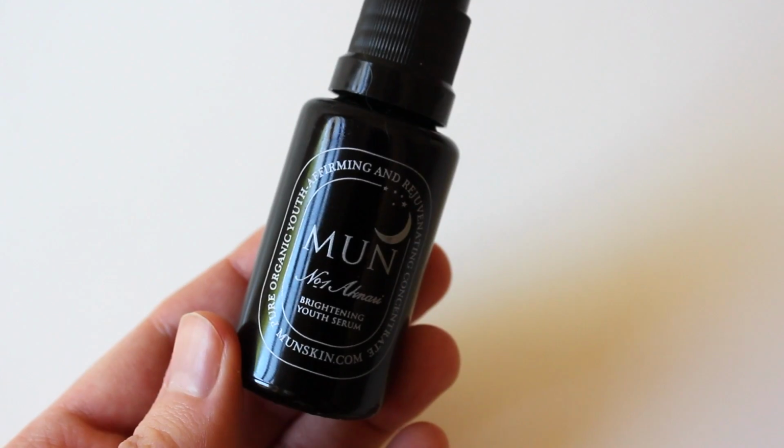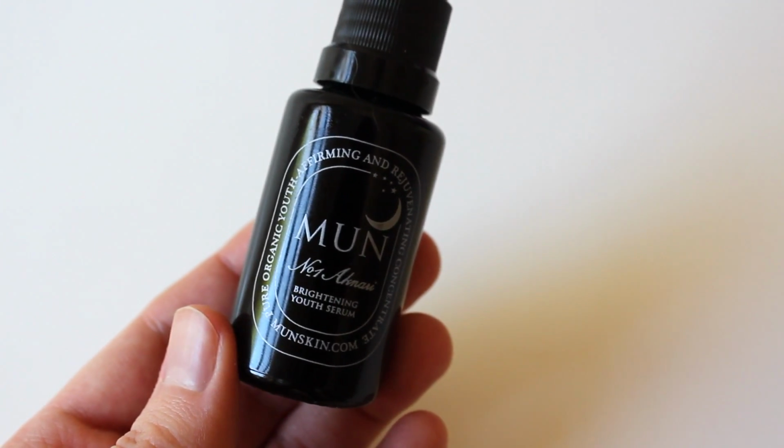So I think I'll start off with generally my more luxurious ones, the ones that I use the most sparingly because of how expensive they are, but they're wonderful. First I'll start with the one that I've talked about a lot. This is the Moon No. 1 Brightening Youth Serum. So this one is the most expensive one that I own. This one is $98 full size, at least it was the last time I checked. I don't know if it's gone up.